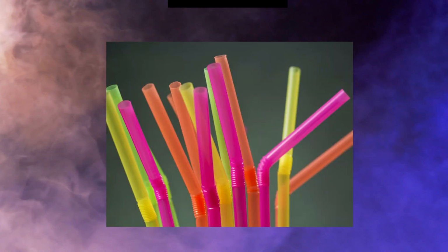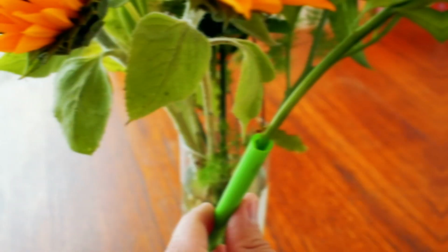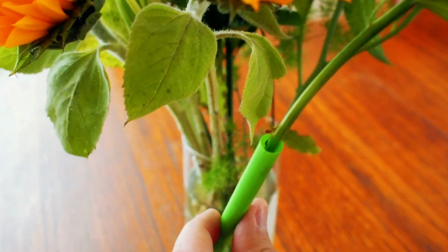Number 4. Used straw. To prevent flowers from getting soaked in water, get a used straw and use it as a stem extender. Go for transparent or any colored straw that goes perfectly with the flowers or vase you have.